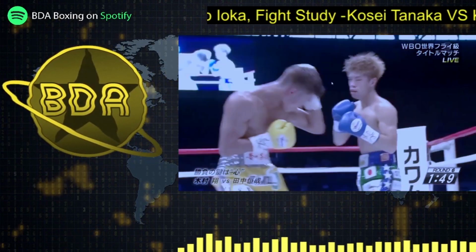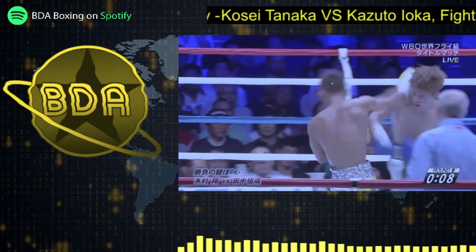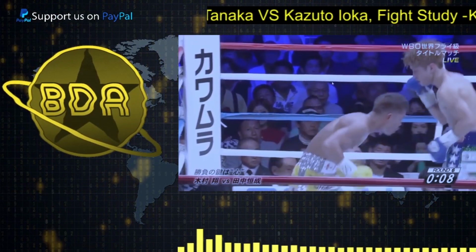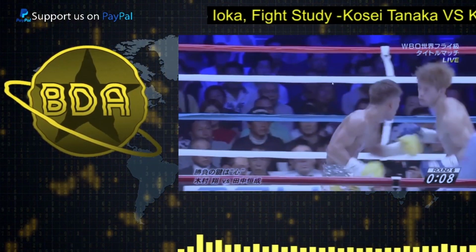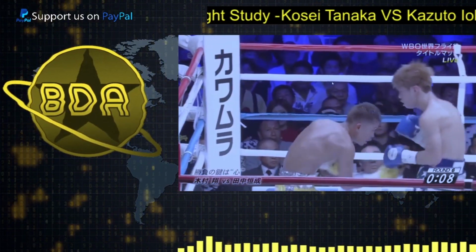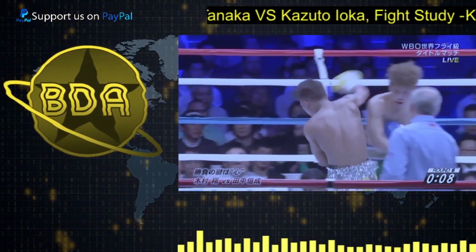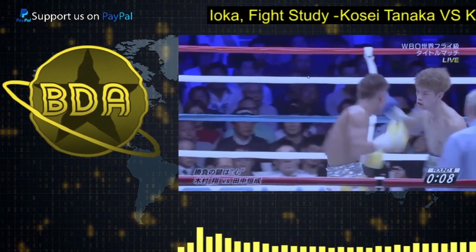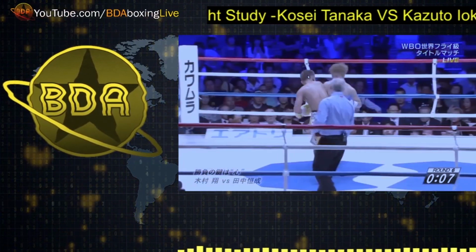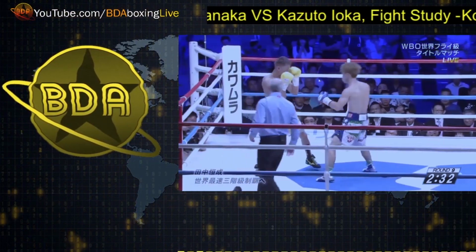This is the type of shot that Ioka is going to have to be very careful, watch out for, and not just walk forward the way Kimura is here with his hands down. Just very sloppy work from Kimura, and boom, catches the right hand. Essentially, Tanaka is just making him come forward, and then launches a tight right hand. This is the type of shot in the mid-range that can be very dangerous if you don't see it come and catch you off guard, and they can knock you out. But credit to Kimura for taking it.